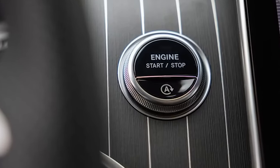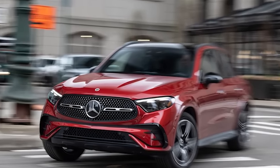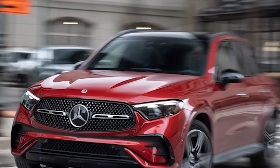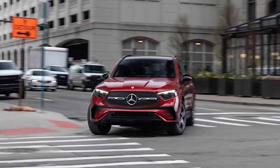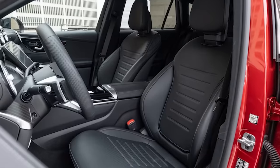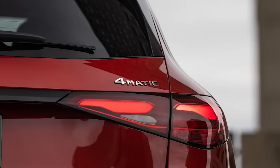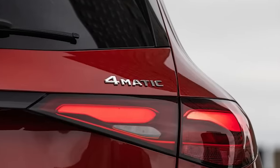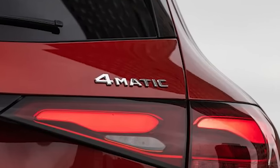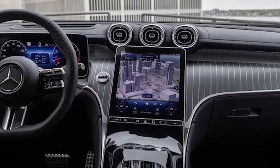Our sample GLC's dashboard was covered in natural grain blackwood with aluminum strips, $200. The steering wheel has been upgraded with a sharper design, but fans of physical buttons will find very few anywhere inside, a point of occasional frustration, as the capacitive directional pads on the steering wheel spokes are way too easy to activate by accident. The panoramic roof, $1,500, features a thinner cross strut too, not that anyone would notice.